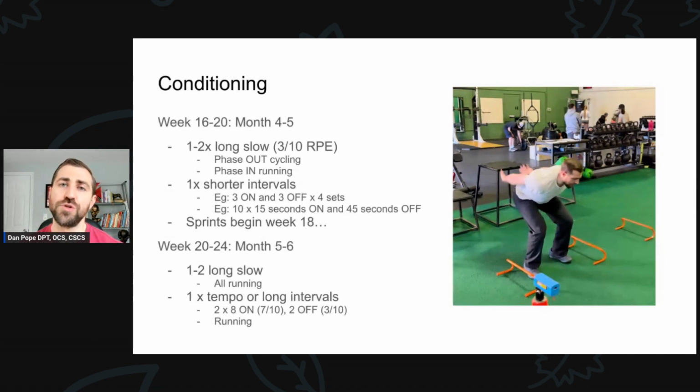So the way we introduce the higher intensity running is going to be very similar to how we introduce the high intensity cycling. We start with tempo runs or long interval runs. So something like 8 minutes on at a 6 or 7 out of 10 intensity, 2 minutes off, 3 out of 10 intensity, loop that 2 or 3 times. With the thought process being that we start with these longer intervals and we progress to shorter intervals over the course of time.